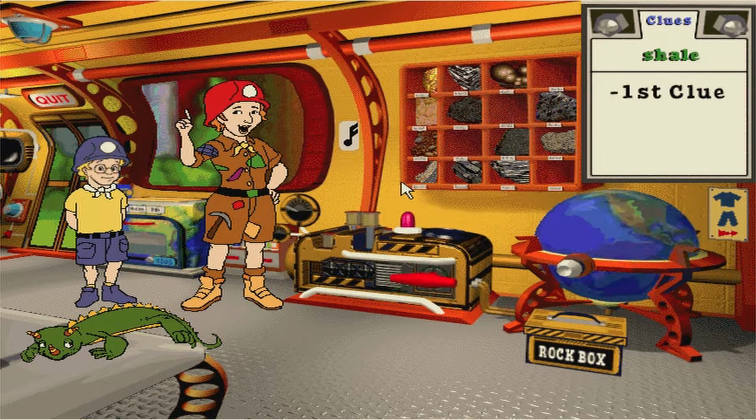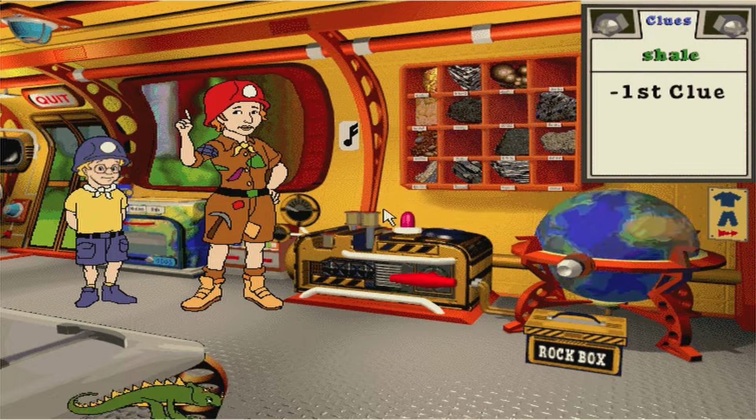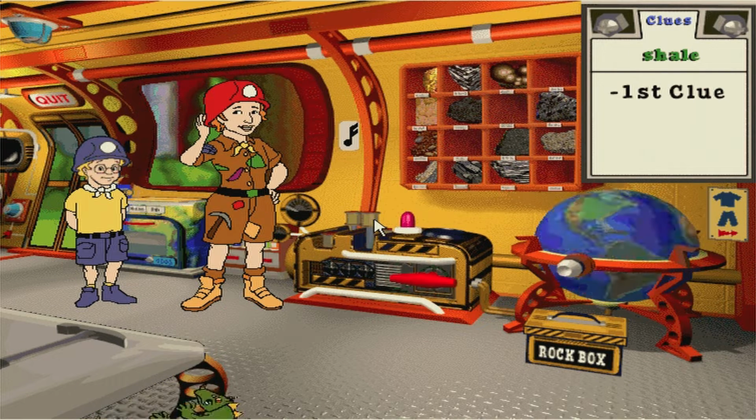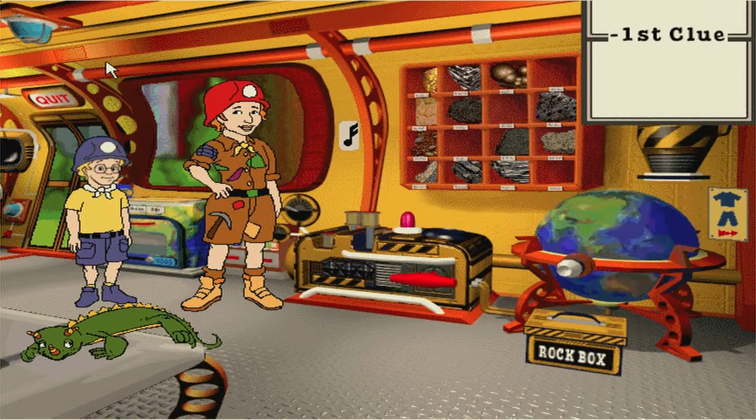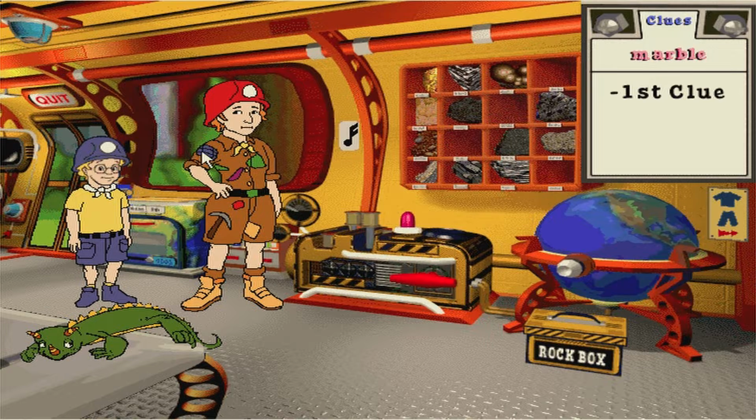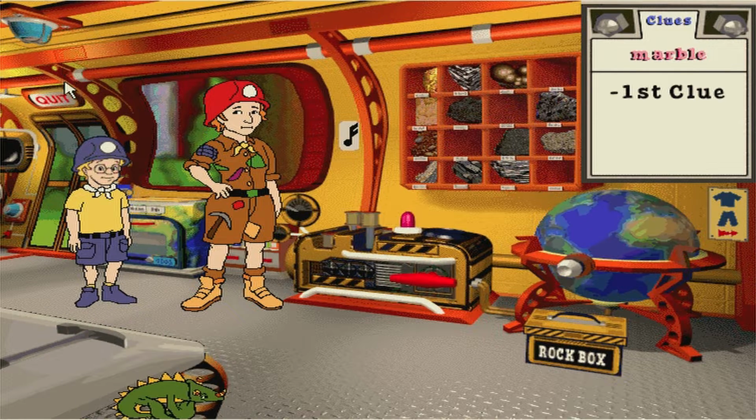Metamorphic rocks have been changed by heat or pressure under the earth. They are found at faults and places where very deep rocks have been exposed, like the bottom of a canyon. Arnold's missing metamorphic rock is marble. It would be a marvel if you could find it.